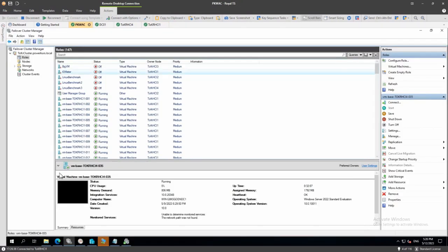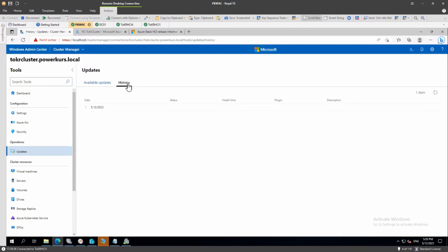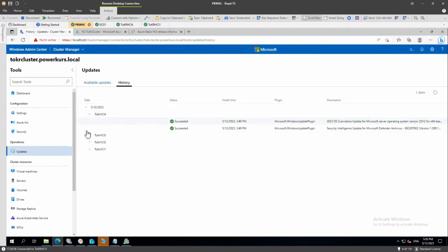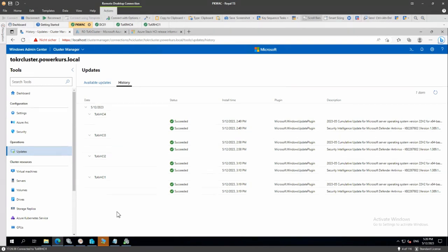So going back here, it's now done. Yeah, we have to check for hardware. But maybe you have it in the history, right? If you click on the history in that view, you would see the last run. Yes, you would see it here. It says it's up to date, quality updates, everything is fine. Here we see the history, what it has done. Overall, it's a nice interface. Everything succeeded, and our cluster is now on the latest bits.